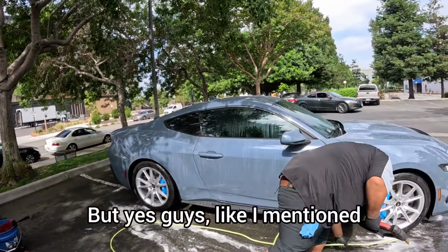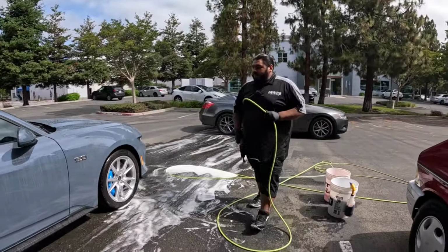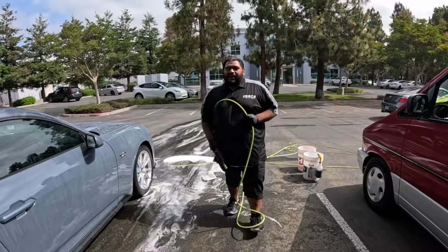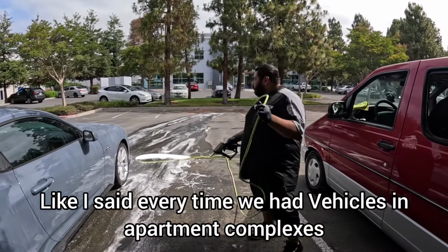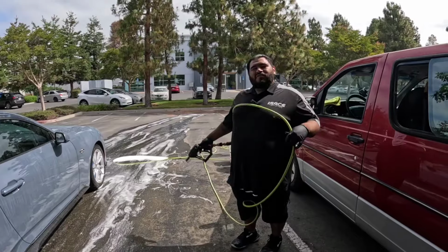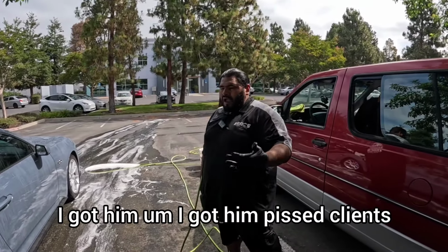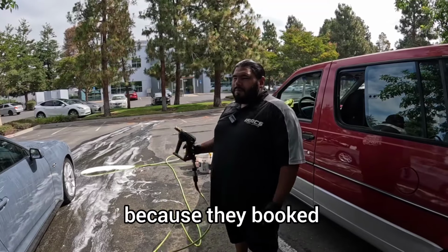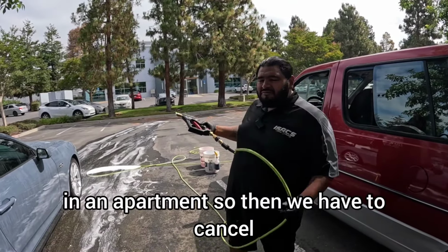But yes, guys, like I mentioned, a water tank could be very beneficial. Like I said, every time we had vehicles in apartment complexes or even a location like this, it was definitely a no-go. I got pissed-off clients because of this, because they booked, and then it takes me a few days to realize they're in an apartment, so then we have to cancel.